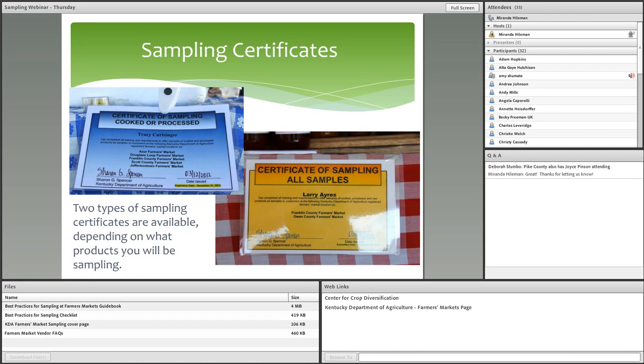On the screen that you're looking at now, these are 2 examples that you're going to be seeing. Again, at the top left-hand corner is the cooked and processed. That is what you want to have if you're offering samples of any type of jams, jellies, salsas, anything that you have taken and processed. The one at the bottom that has Larry Ayer's name on it that says all samples is going to be for any products that you want to sample at the farmers market.